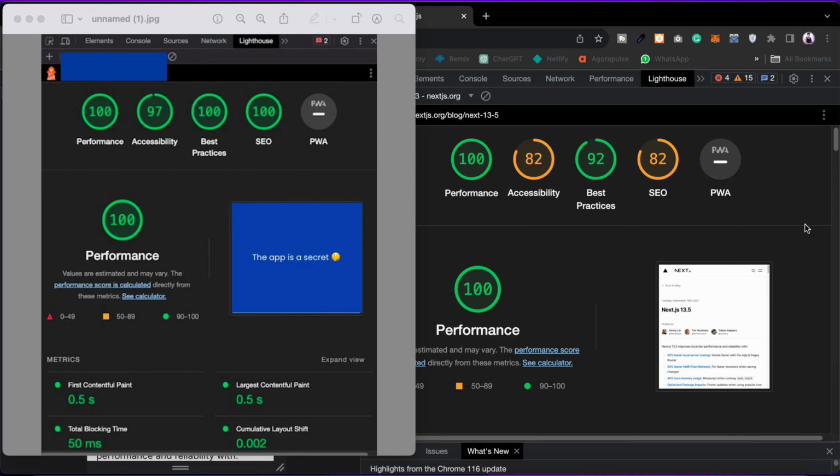Recently they have released these particular stats for a site they have built using Next.js 13.5. You can see in all of these numbers we have 100%, 97 in accessibility, in performance 100%, best practices 100%, SEO. SEO optimization is one of the core fundamentals of the Next.js framework, and that is what makes it different from other frameworks, because if you use React, Angular, or Vue, you cannot optimize the application for the best SEO practices, but that problem you can solve if you use Next.js.